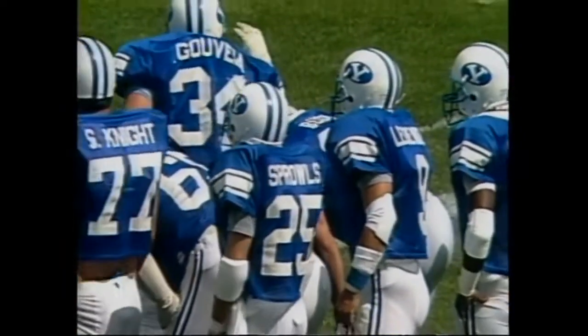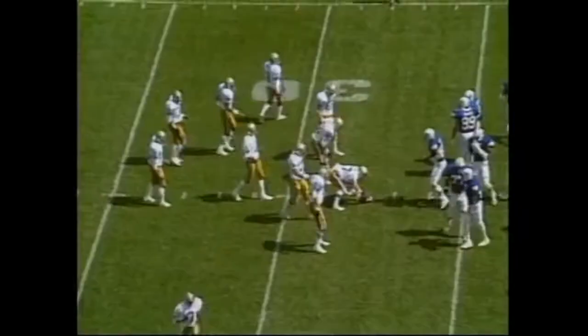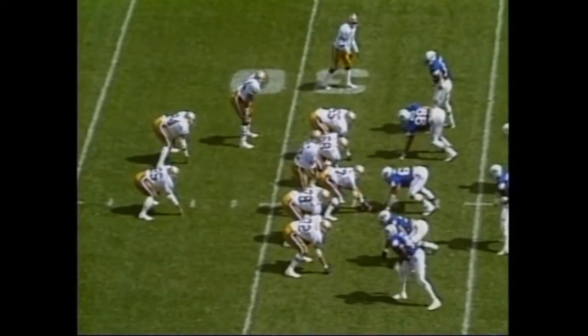You got the guard out there in front of him. This play's designed to go for about 10 yards and get the first down. The ball really should have been caught. What do you think, Jim? I think so, too. Right there. Ludenko has played very well for BYU this year at Boston College and against UCLA.